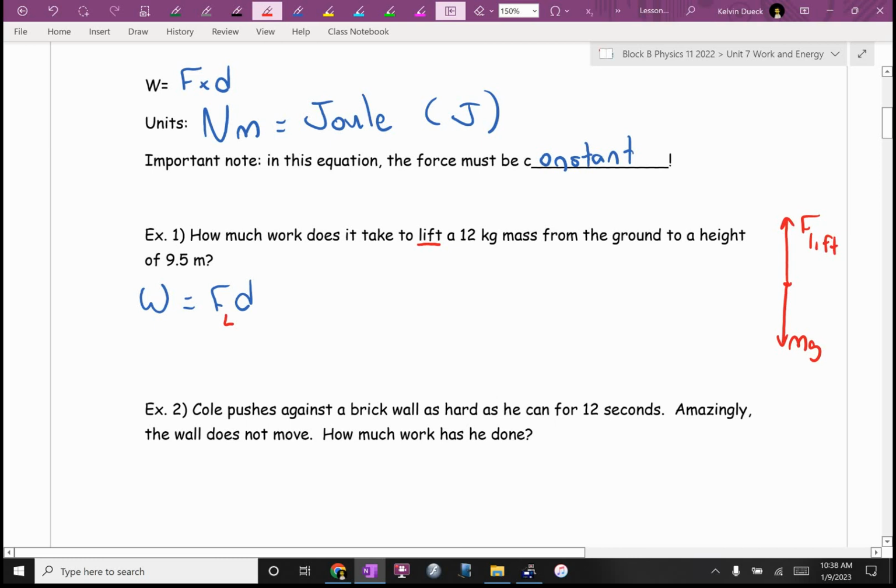I don't know FL. Oh, but look. I know another force that has to be the same size as FL. From my free body diagram, which one has to be the same size? Because I said we're lifting at a constant speed. We're not doing extra work. We're doing bare minimum work. And so I can write this as mg, and what we typically write instead of distance, to let you know we've gone to scalarville, is h for height.